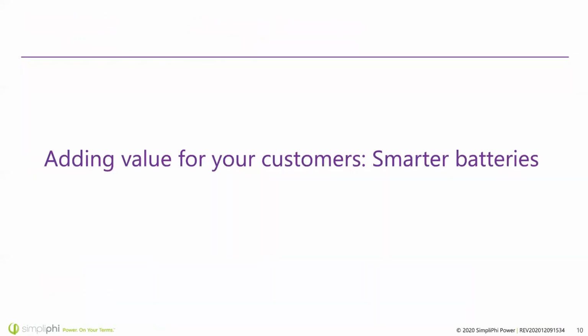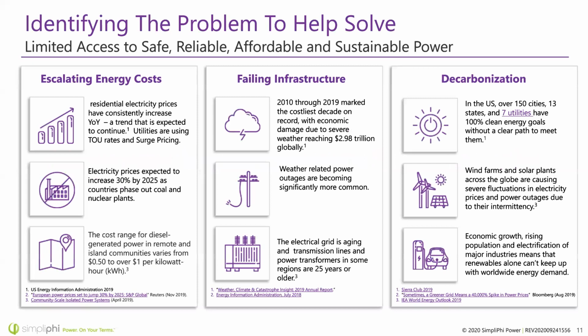So let's talk about adding some value for your customers, because as we grow in the industry across all the options that you have from a variety of battery manufacturers, the batteries themselves are becoming smarter in addition to the power electronics, the inverters that we're choosing. So I'd like to discuss and share with you a few key details here. So let's identify the problem that we're trying to help solve first and foremost.